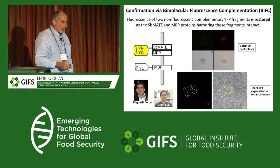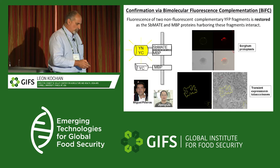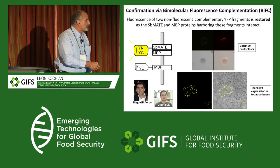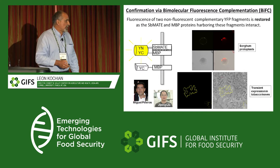And then in vivo, we used BiFC, with SbMATE and SbMBP. If they interact, you should get the yellow fluorescence of reconstituted YFP. And we did see that in both. It's a little hard to see in these bright lights: in sorghum protoplasts at the plasma membrane, and in transient expression in tobacco leaves at the epidermis.